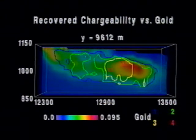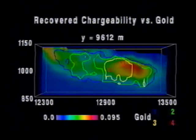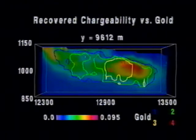Superposition of gold concentration onto the chargeability section is shown in this image. There is a first-order correlation between chargeability and gold concentration. It is interesting that the major concentration of gold lies slightly to the left of the major concentration of chargeability. This offset may be typical for copper-gold porphyry deposits.